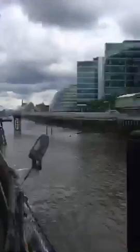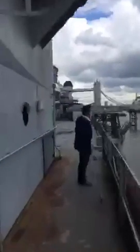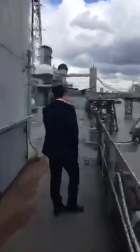Welcome aboard. There's a little walkway you take when you enter. That's the ticket office over there. So there's a little walkway. It's impressive, isn't it?